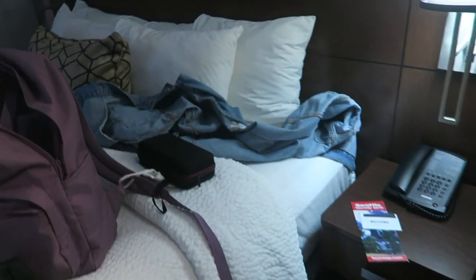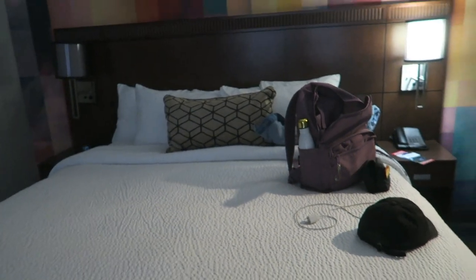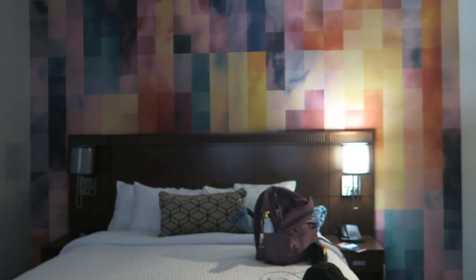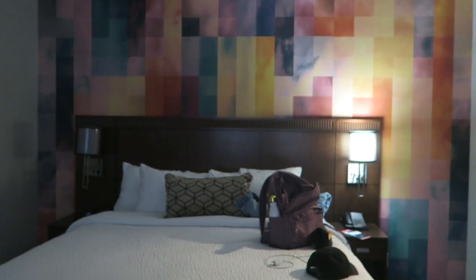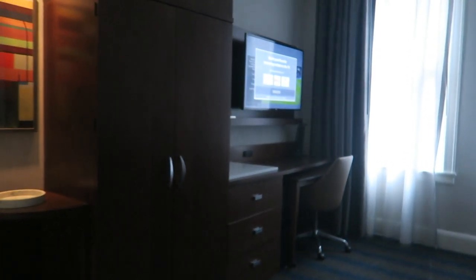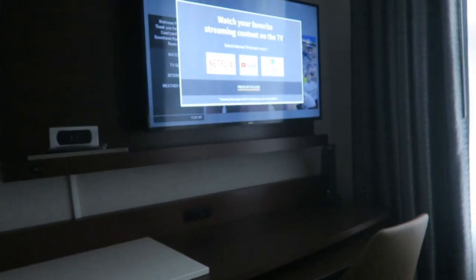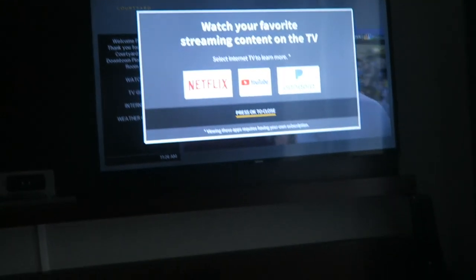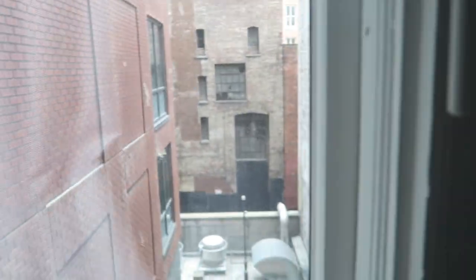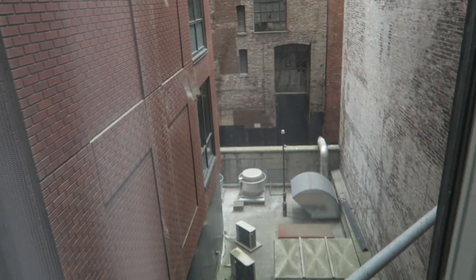And we already put our stuff down because we are tired from traveling and we kind of just want to recharge before heading out. But yeah, looks very nice and clean so far. Right here we have a little living room area situation going on with more storage if you need it. An office desk area. It's kind of dark in here because it's quite cloudy today. And we don't have a view, so there's no point of us opening our curtains at all. We just get this alleyway view, which is fine.